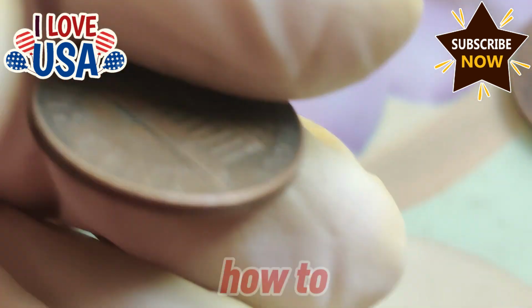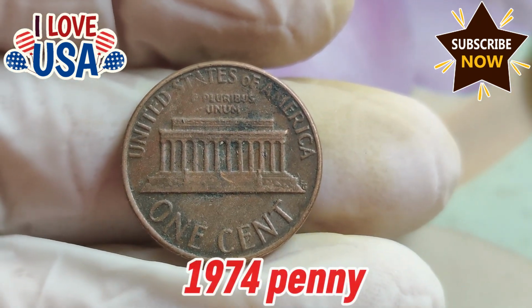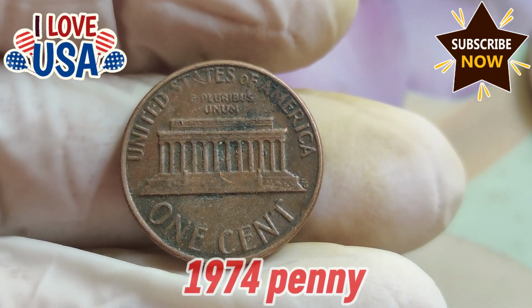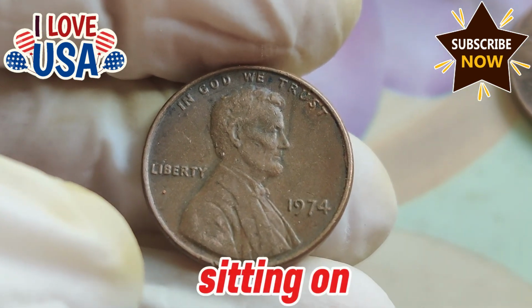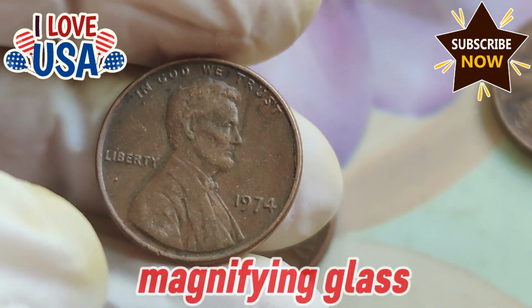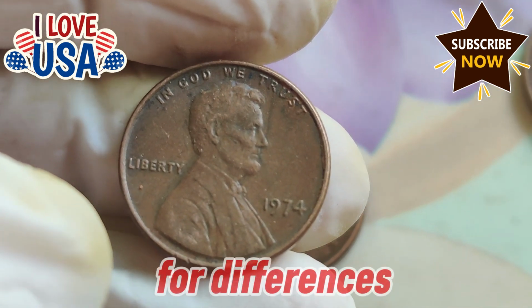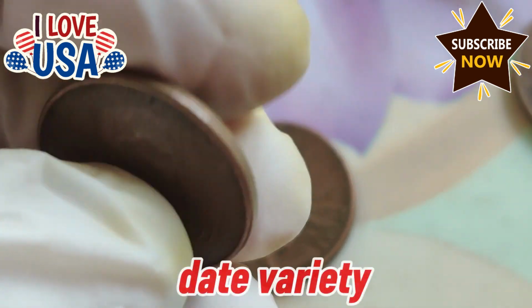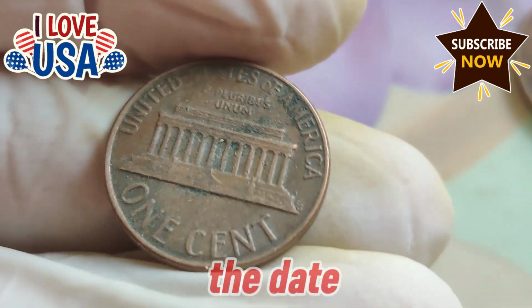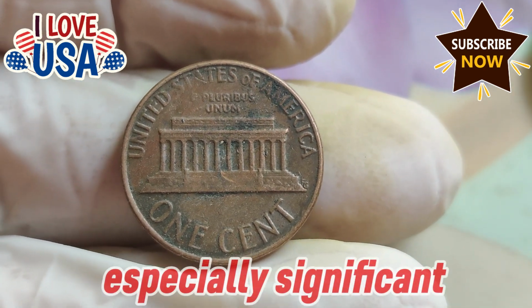Part 6. How to identify, collect, and protect your 1974 penny. If you have a 1974 penny or several, here are some tips to help you discover if you might be sitting on a treasure. Use a magnifying glass or jeweler's loupe to closely examine the date. Look for differences in the size and shape of the numbers to identify the small date variety. Check for a mint mark near the date. Denver D and San Francisco S coins are especially significant.